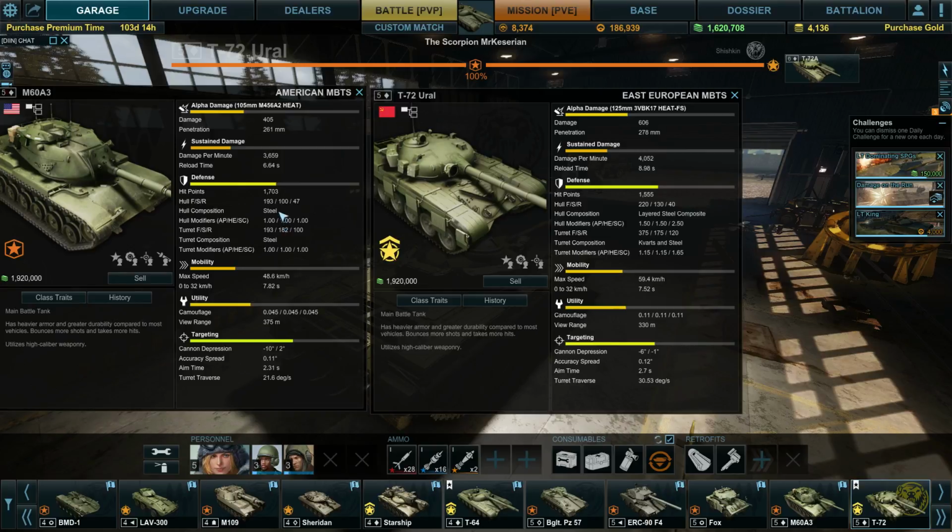Now, the composite is steel all the way across on this one. And on this one, it's actually layered steel composite and Kvarts and steel. So these numbers are actually higher effectively. So you're talking about 330 there. And yeah, you're looking at a lot more armor protection than you have with your M60A3. Max speed, you're actually faster than it and you accelerate faster. Camouflage, you're stealthier, but you have a shorter view range. American electronics, I guess.